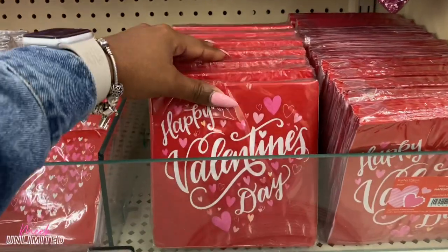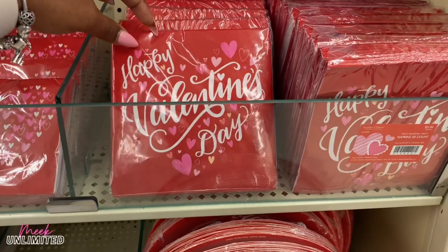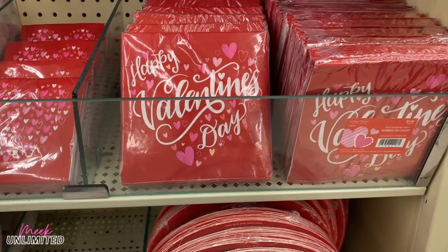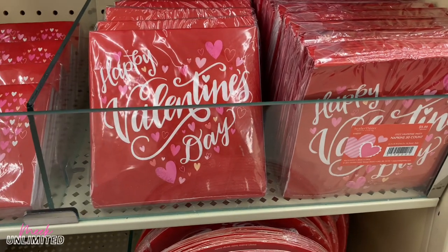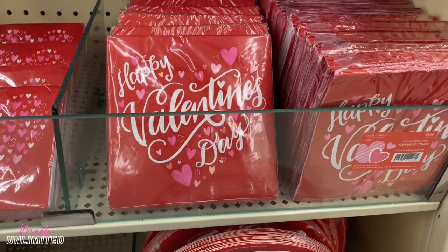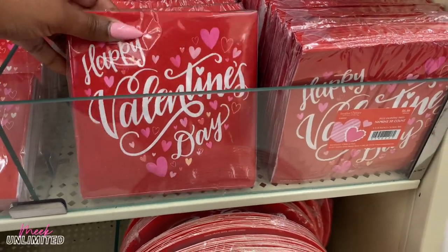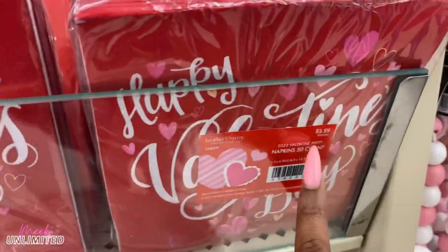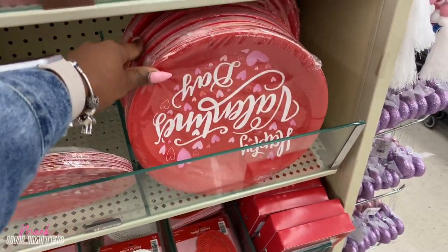So if you don't have the receipts, you'll be getting back your items at 90% off. You know what I'm trying to say. Thankfully, I have my receipts. But they have these cute napkins right here. These are priced at $5.99. It'll be 40% off. They have the plates to match here.